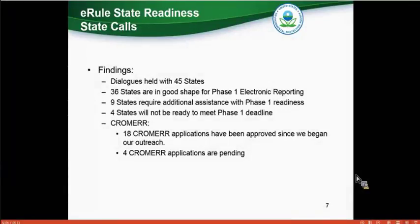And out of it, we've determined that 36 states are in good shape for Phase 1 electronic reporting. About 9 states will require additional assistance, and we talk to them on a regular basis. I have a call next week with 2 of them. And 4 states will probably not meet the Phase 1 deadline requirements. And I mentioned the CROMAIR applications. Since we began our outreach initiative, we've facilitated the submission and approval of 18 applications, and right now we currently have 4 pending.